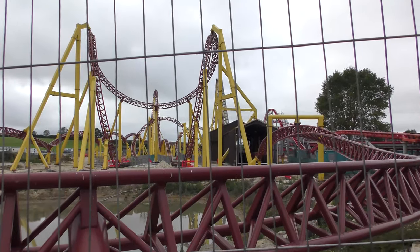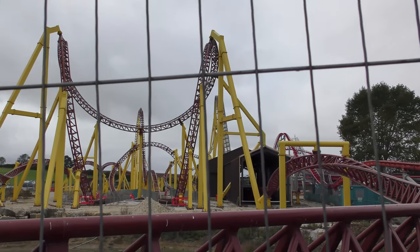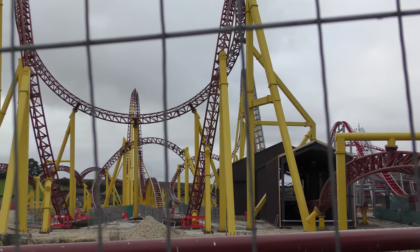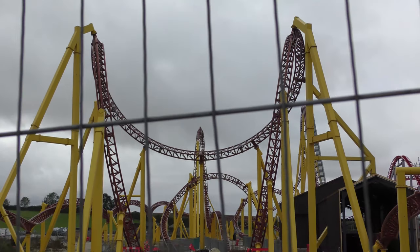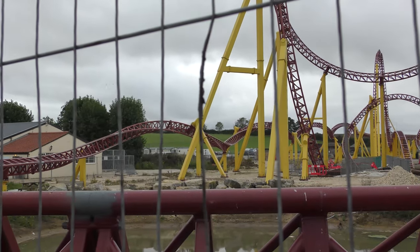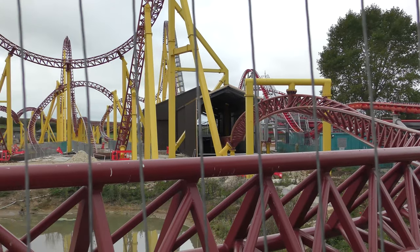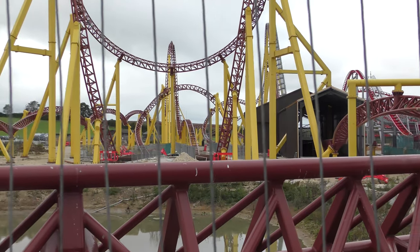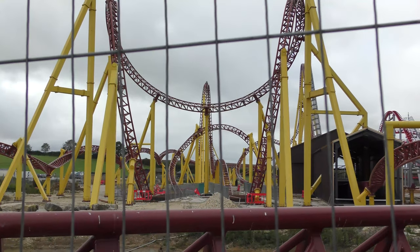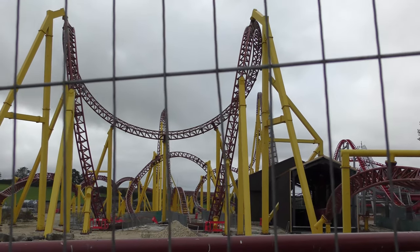So here's another look at that. It's an Intamin 10 inversion coaster. You see the lift hill in the distance, it'll drop down there, go through the Batwing. There's the Cobra Roll, and just to the left there are the four Heartline Rolls, the final Heartline Roll coming back into the station. So really looking forward to getting on that once it does open. It'll be the biggest coaster here, by far. Should be really, really good for the park.